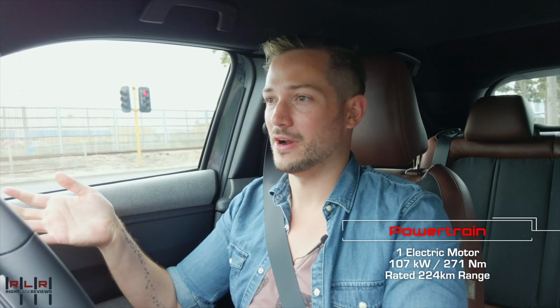The motor in this car actually feels a bit more powerful than what the paper says it is. So they rate this electric motor at 107, I believe, kilowatts, and about 270 newton meters of torque, which is not a ton of power out of an electric motor, particularly when you think of things like the Kona and then like Tesla, for example. Even their smaller Model 3s make a lot more power than that. But it does the job. It makes the car feel sprightly.